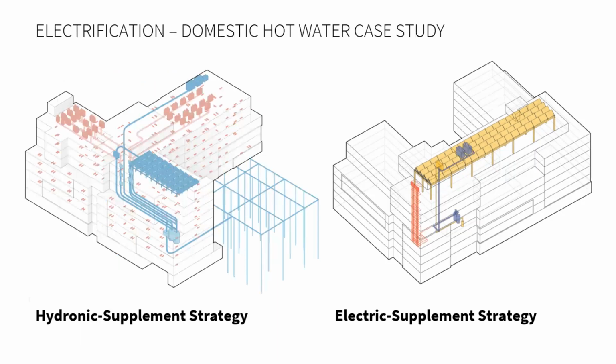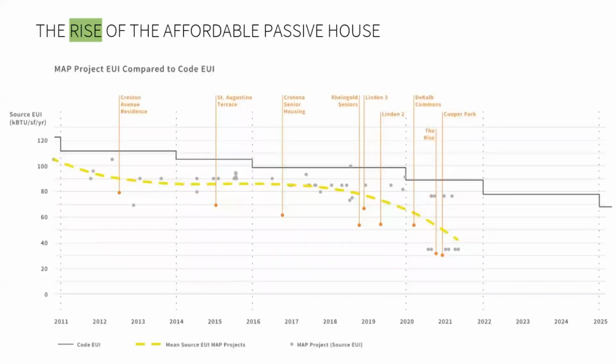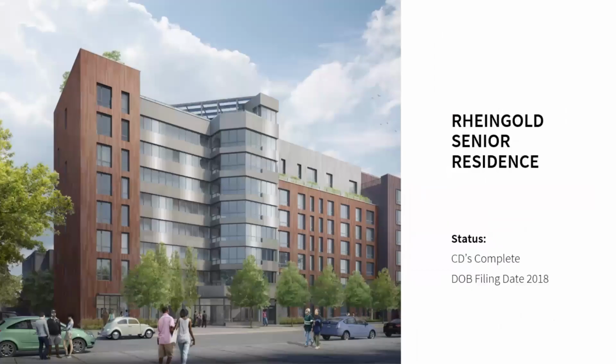So because these two projects are almost equally sized, they're on the same site and they have almost identical resident populations, we're hoping that they can stand as important case studies for comparing different strategies to solve this hot water problem in the most economical and cost-efficient way. And Sarah's going to take it up for our next project, DeKalb Commons. Or Rheingold. Oh, Rheingold, sorry.